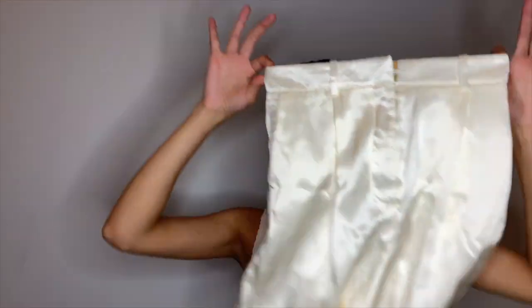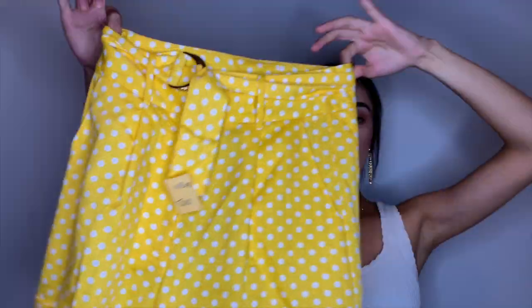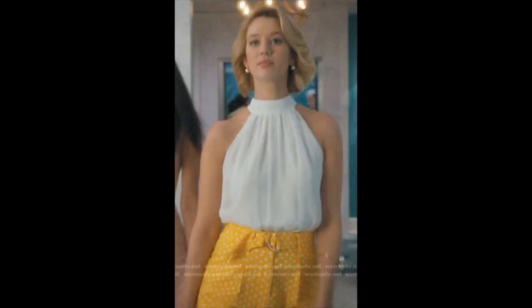My first find at It's a Wrap are these H&M high-waisted fake satin shorts that Petra wore in one of the episodes of Jane the Virgin. So cute. My second find at It's a Wrap was also from Petra, and they are these Revolve high-waisted shorts. They say size medium, but the tag says size 0, so I'll take a chance. They do fit pretty loose. They're more like a size small. And she did wear them for one of the episodes.